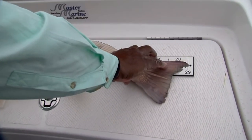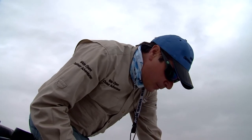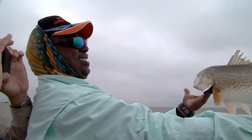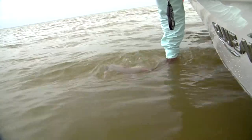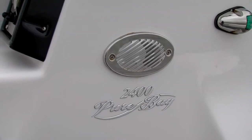Oh, 29, a little over. Yes, boy, look at that. Nice redfish. You know, guys, Rich just did a magic trick. He turned a white shrimp into a big oversized redfish. Yeah. Look at that redfish. Yes. Yep, there we go. Yeah, let's go get him, Dave.